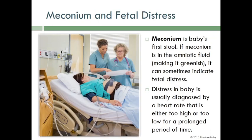Meconium is baby's first stool, and it is a green substance that makes the amniotic fluid green as well. We will often notice this at the time of breaking the water or when the water breaks on its own, but sometimes it can develop as labor progresses. It can indicate fetal distress occasionally, but not always. So we use that in addition to the fetal monitoring to know if baby's in distress or not.